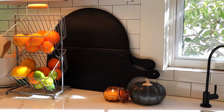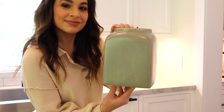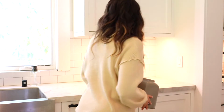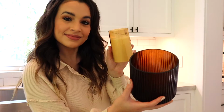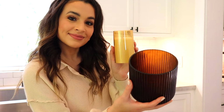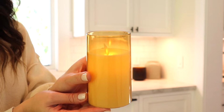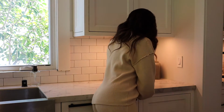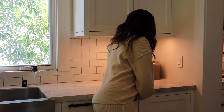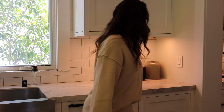Okay, so to be honest, this corner of my kitchen is usually filled with clutter and junk mail, but adding some fall decor to it motivates me to keep it clean. So I'm adding this vase that I also got at Target. Lots of Target finds in this video. This amber glass vessel is also from Target, and a flameless candle that I love from Amazon. I love the little flickering flame, super affordable and just battery powered.